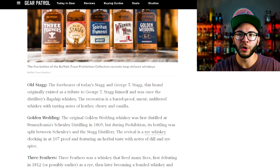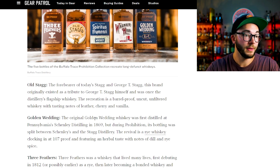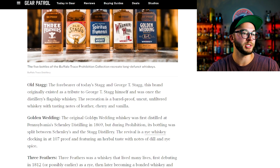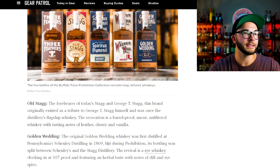The original Golden Wedding whiskey was first distilled at Pennsylvania's Finley Distilling in 1869. During Prohibition, its bottling was split between Finley's and the Stagg Distillery. The Revival is a rye whiskey clocking at 107 proof and featuring an herbal taste with notes of dill and rye spice. So very old school, bringing it back.